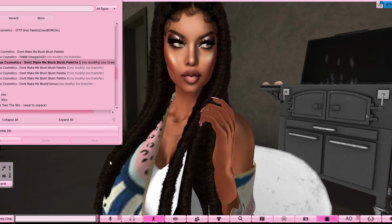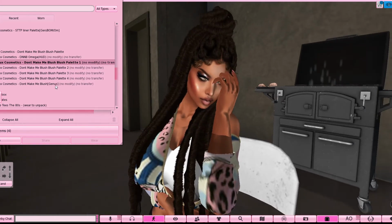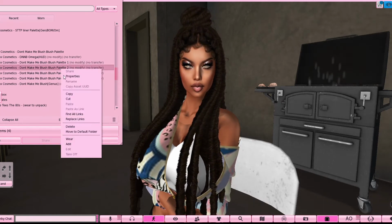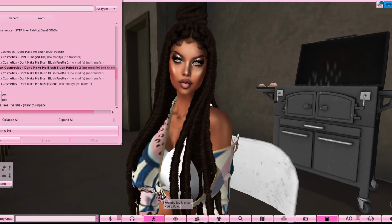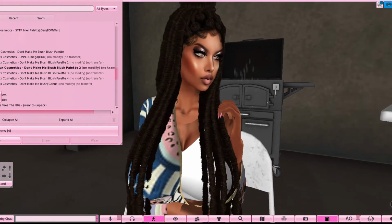Y'all know the highlight, the kilowatt, that gives me definite kilowatt vibes, and I love it. Like, oh man. And then I'm gonna just go through a couple of them so you can see. So I took it off so you can see what it looked like before, and then I popped another one on. So you can see how dramatic the difference is.